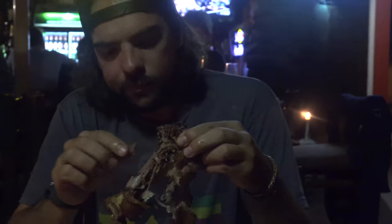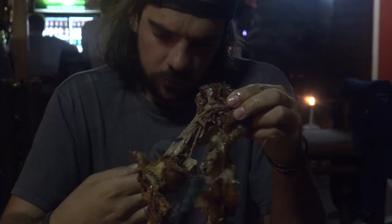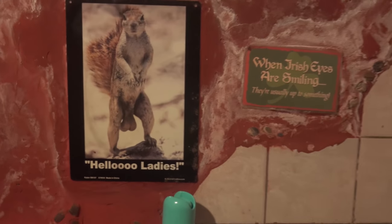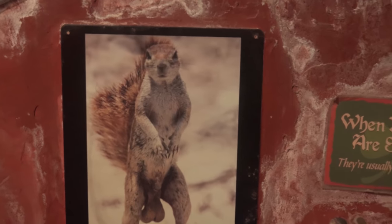Ladies, if you've ever wondered what Brady's like going downtown on meat, this is what it looks like. We walk in and there's a big squirrel with huge nuts. And it says, hey ladies, you like these nuts? They're not real, right?